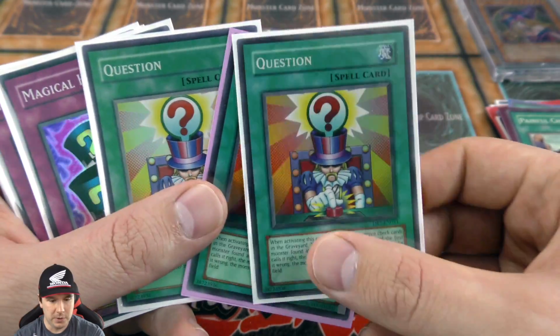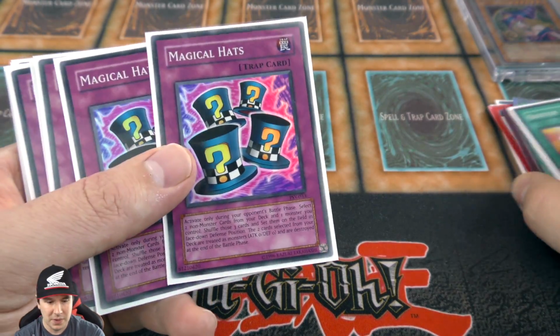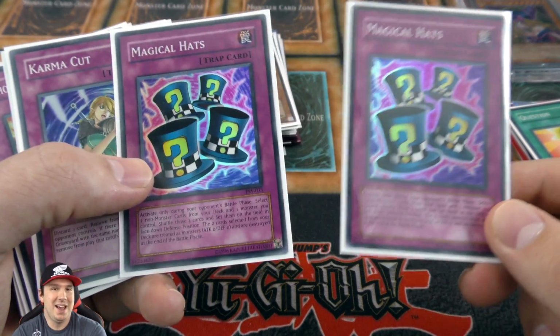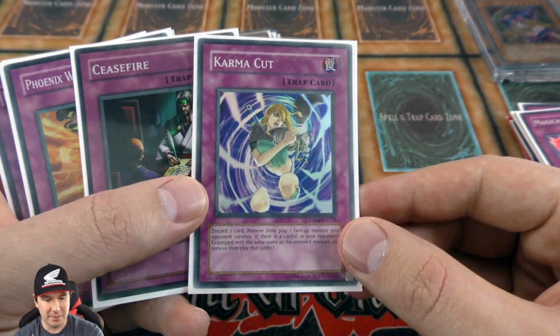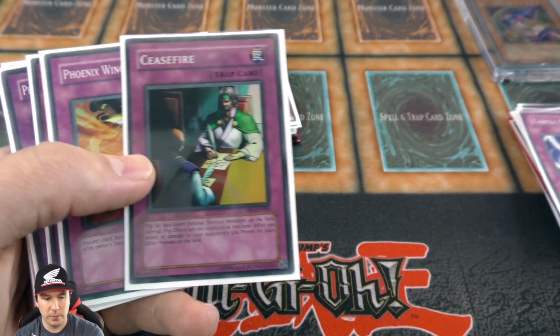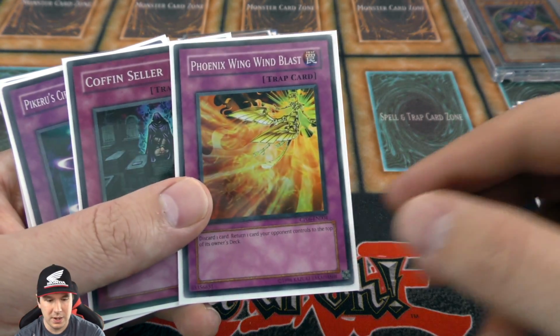We have a few super rare Cyclones here, and they are DR1. We actually just pulled these super rare Magical Hats not that long ago. I figured, why not? We'll mail them in, get them graded. It'll be kind of cool. Maybe I'll get a third one. We'll have a playset of them. Karma Cut here, that's super rare, so that is a DR04. We have a Ceasefire super rare, and that is DB1.